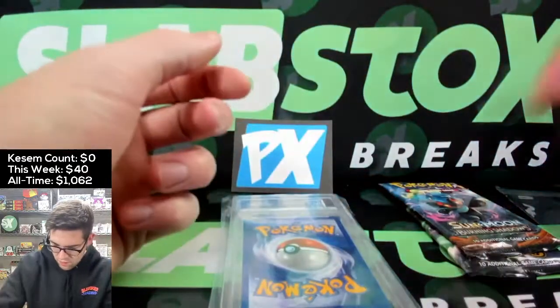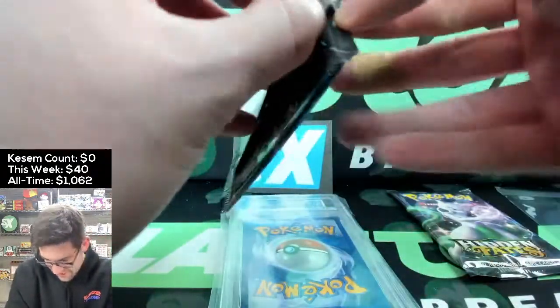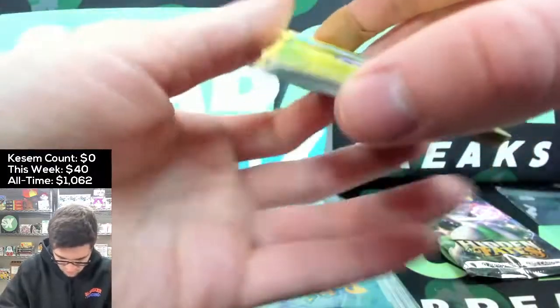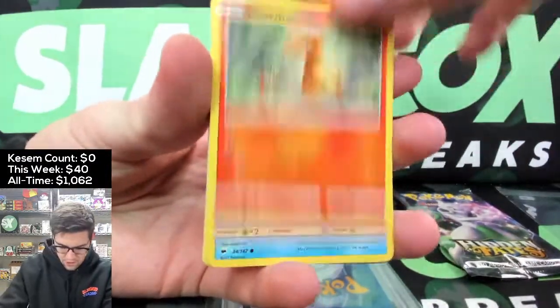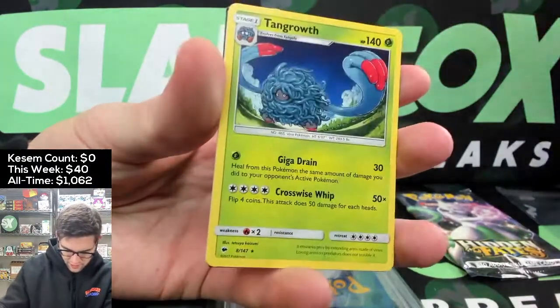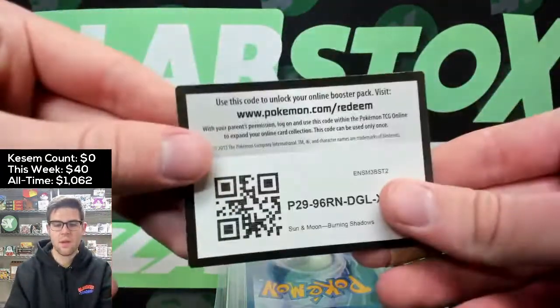All right, Sun and Moon, Burning Shadows. Let's get the Charizard. What if we hit the Charizard? Oddish, Charmander, Meryl, Pansage, Espeon. And Tangrowth, non-holo rare. And then the code card.